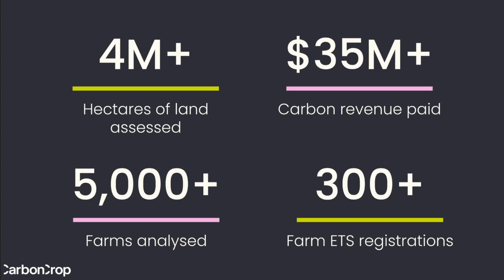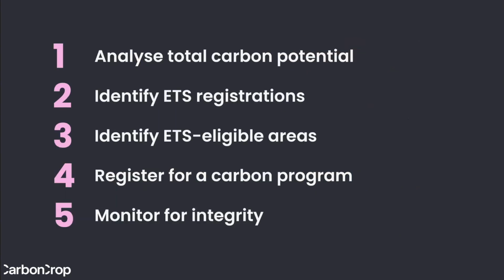In connection with this, with the most recent ETS reporting cycle, we're now north of $35 million paid out to landholders restoring forest. We've analysed more than 5,000 farms, I think actually significantly more now, and we've got around 300 ETS registrations in connection with that. So without further ado, into the specifics of what we're talking about today.